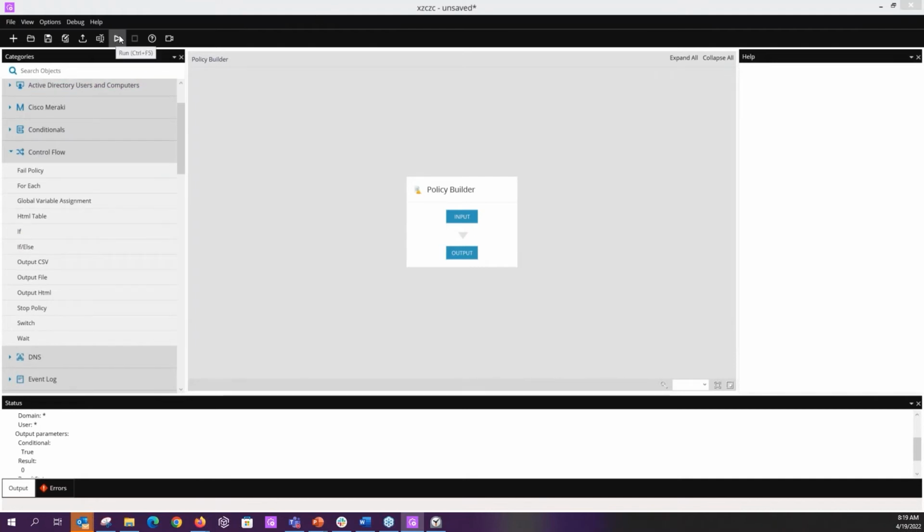I use my laptop for testing all the time. I haven't broken it this year, thankfully. But I have come in and broken my device. So it's always good to have a lab device in your N-central where you can run automation policies against.